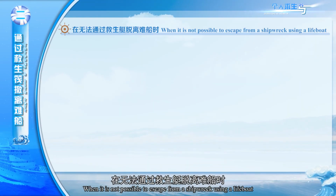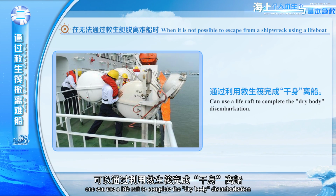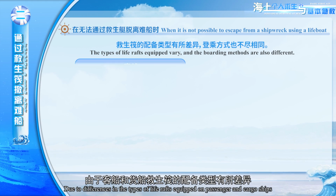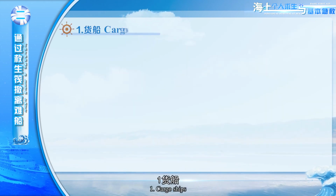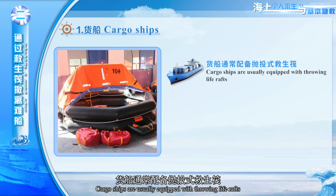When it is not possible to escape from a shipwreck using a lifeboat, one can use a life raft to complete the dry body disembarkation. Due to differences in the types of life rafts equipped on passenger and cargo ships, the boarding methods are also different. 1. Cargo ships. Cargo ships are usually equipped with throwing life rafts.